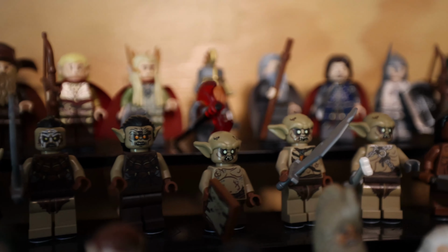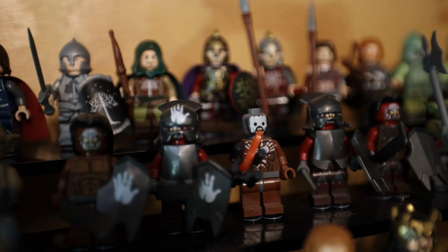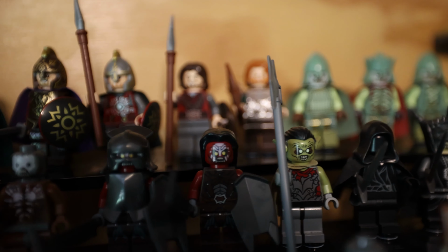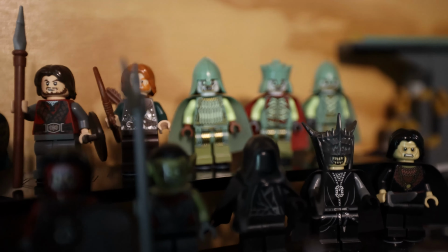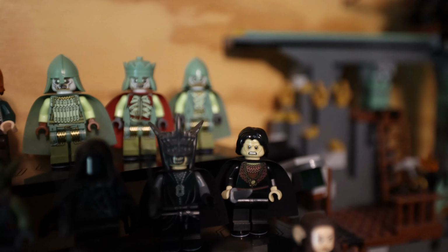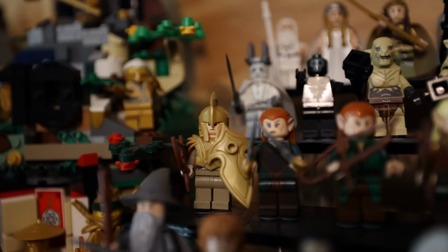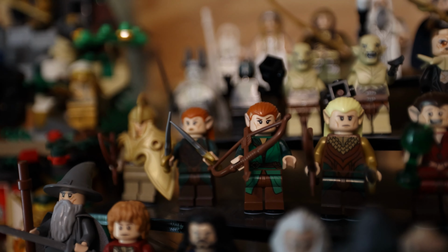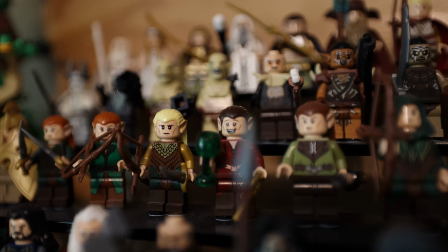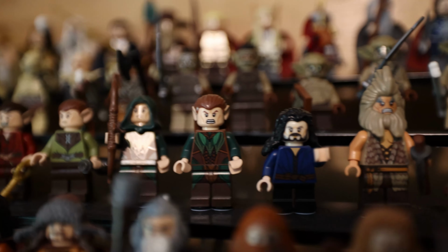And then we have a few orcs. These three orcs. And then three goblins. Some Uruk-hai with the guy who bombs Helm's Deep. And keep going through the Uruk-hai. One goblin. Then a Nazgul. The Ringwraith. The Mouth of Sauron. And Wormtongue. So I made a custom elf guard, which is standing next to two Thranduils, and then a Legolas from The Hobbit, the elf guards with elf warriors, two versions.